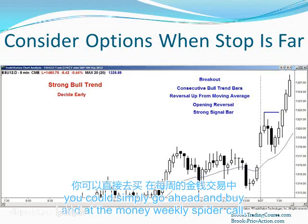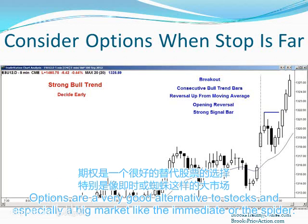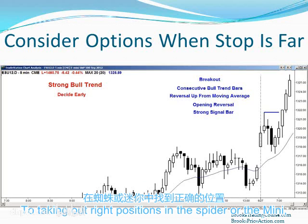You could simply go ahead and buy an at-the-money weekly spider call, or if it's still too expensive, buy a slightly out-of-the-money spider call. Options are a very good alternative to stocks, and especially a big market like the E-mini or the spider. Spider calls have tremendous volume, and they're excellent alternatives to taking outright positions in the spider or the E-mini.